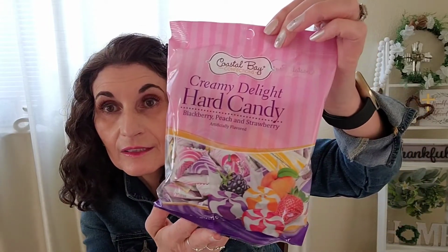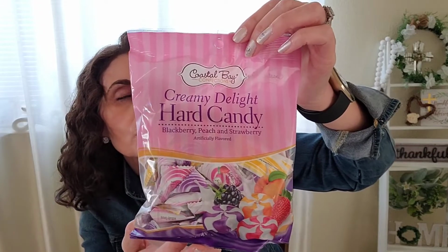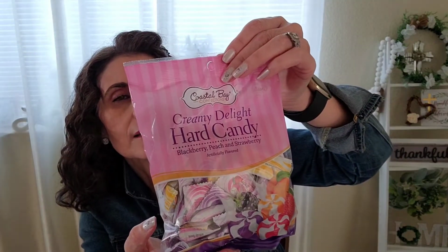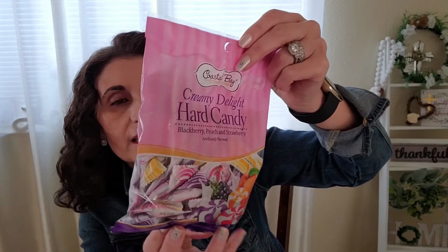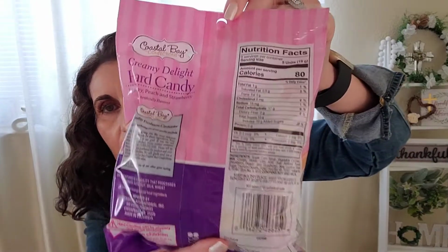Oh, and then these I passed by last week, but I saw someone else hauling them. I forgot who it was. I think it was Couponing Girl. She said they're really good. They look good. Creamy Delight Hard Candy, Blackberry, Peach, and Strawberry, artificially flavored. They look really good, so I'm tempted to try one right now. It says 9 servings per container. Servings are 5 units and they're 80 calories, so 80 calories in 5 of these candies.